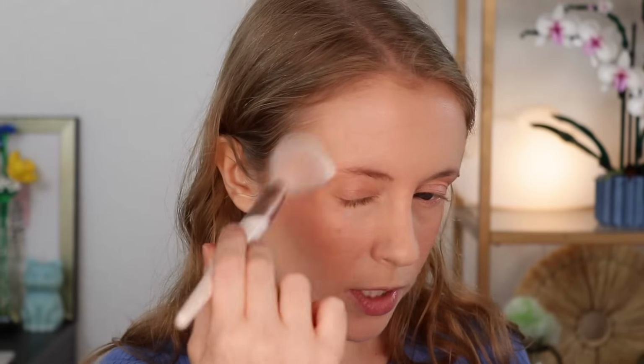Even though I don't really need a highlighter along with that blush, because you can see I already have a pretty glow on my cheeks, I am going to go in with some of this Revolution highlighter in the shade Just My Type. I always use a super floppy, fluffy brush for highlighter because I just feel like I get the most diffused application that way.